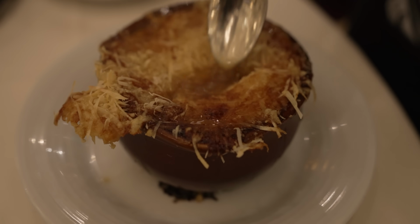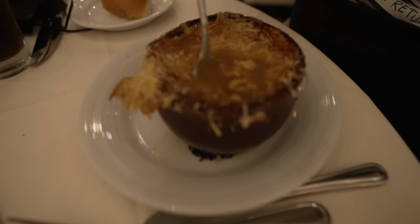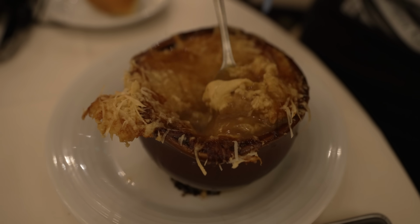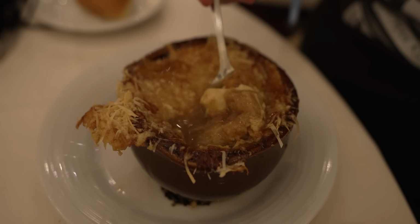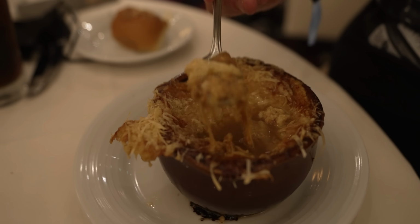Oh, look at that. First of all, it's really hot. It's scalding hot. We ordered this and it came out in like 5 seconds, so they must have just had them ready for us. But this is really good. If you've ever had French onion soup, then you know what it tastes like. It's just really, really good. Look at this. You saw that cheese pull. You can see some of those croutons in there. Oh yeah, I love the cheese. That's the best part. Perfection.